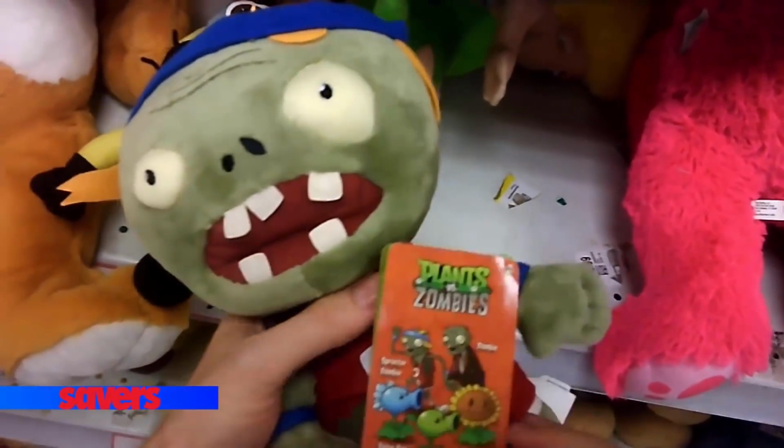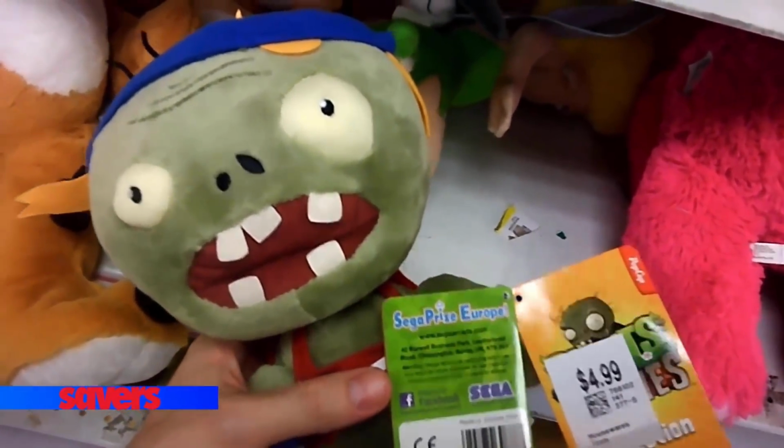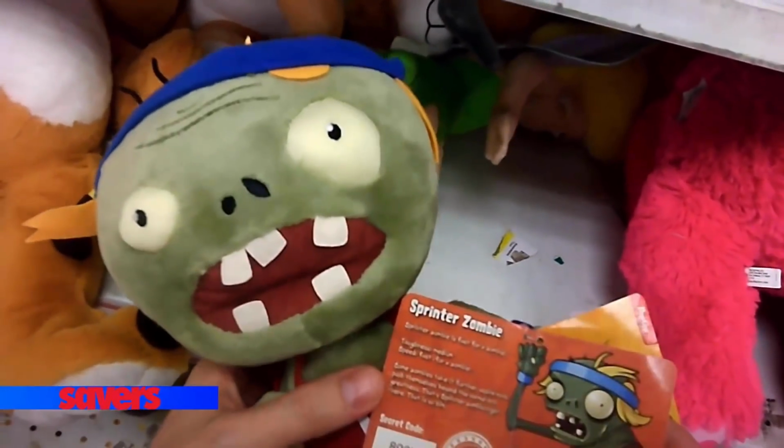Here is a Plants vs. Zombies plush. This is the Sprinter. Now, I've left these behind before because they didn't have tags. They're probably just knockoffs, but this is official, and it's actually pretty nice.